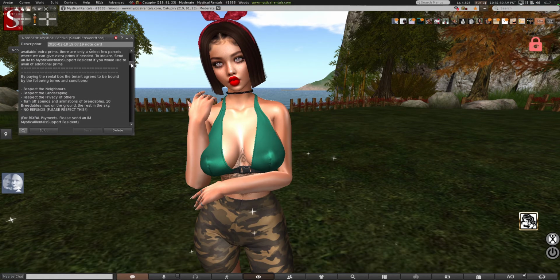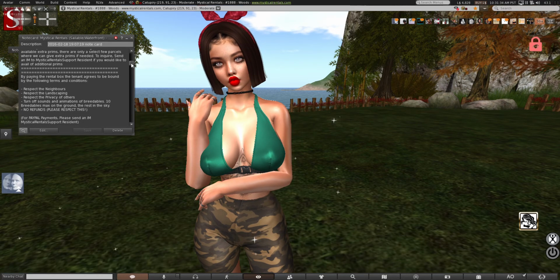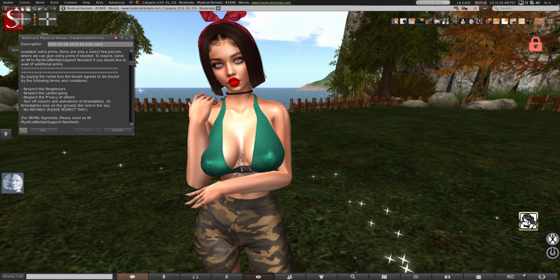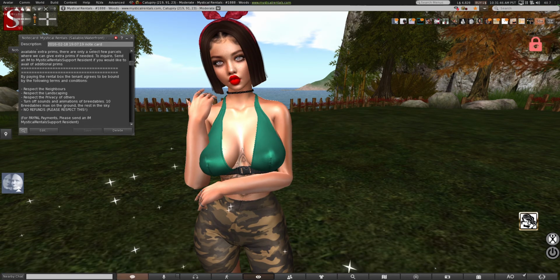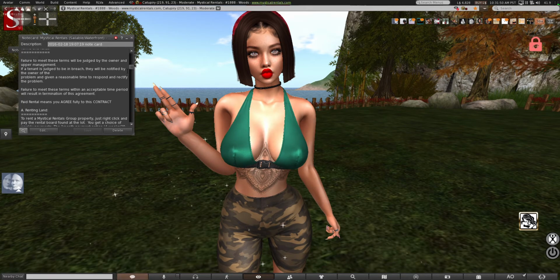Respect the neighbors, respect the landscaping, respect the privacy of others, turn off sounds and animation of breedables. There are 10 breedables max on the ground on your property, and the rest need to be in the sky. There are no refunds. Please respect that. For PayPal payments, please contact a Mystical Rental Support staff member, and see terms and rules. Failure to meet these terms will be judged by the owner and upper management.